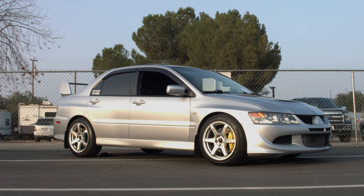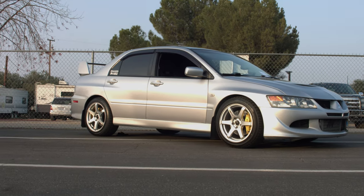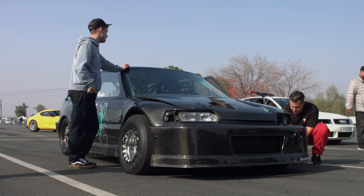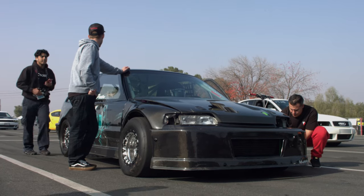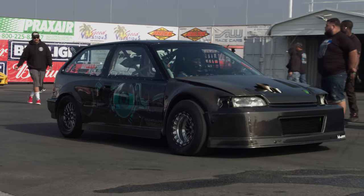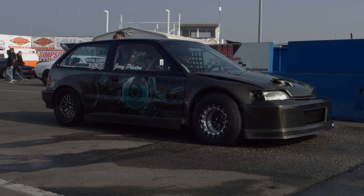The other side of the Pacific was also represented by a few cars. This Evo 7, or possibly an 8 or even 9 for that matter, sat alongside this very serious looking 4th gen Civic, one of only a handful of front wheel drive cars sporting massive slicks. And in catching his burnout, I managed to miss his run, so I hope that will suffice.